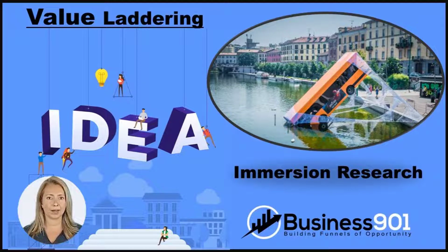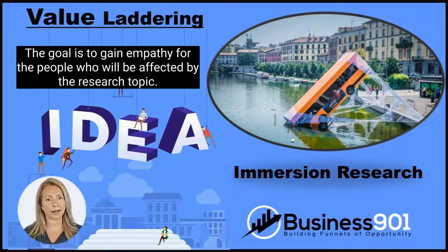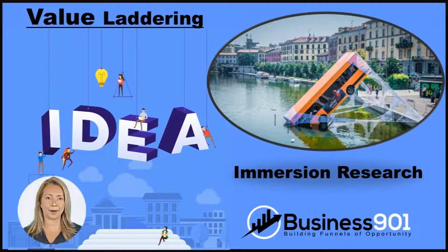It builds empathy. Immersion research is a qualitative research method in which participants are immersed in the environment of the thing they are studying. This could mean living with a community for a period of time, or it could simply mean spending time in the place where the research will take place. The goal is to gain empathy for the people who will be affected by the research topic. This type of research is often used in marketing research, as it can help marketers understand how potential customers live and make decisions. It can also help to identify unmet needs that a product or service could address. Because immersion research builds empathy, it can also help to create more accurate personas used to target marketing messages.